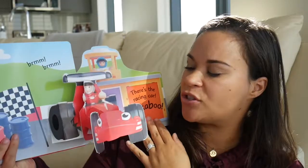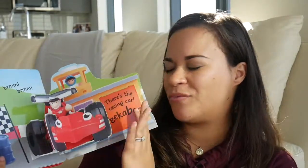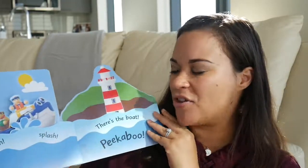This book is awesome. It has some really beautiful, vivid pictures, and the pop-outs are in 3D, and he loves it. Every time I pull it out and read to him, he laughs, and he's so into this book. Now, I try and actually read the story to him, but he won't keep still long enough. He's just interested in pulling everything out, but I am really loving the quality of these books.